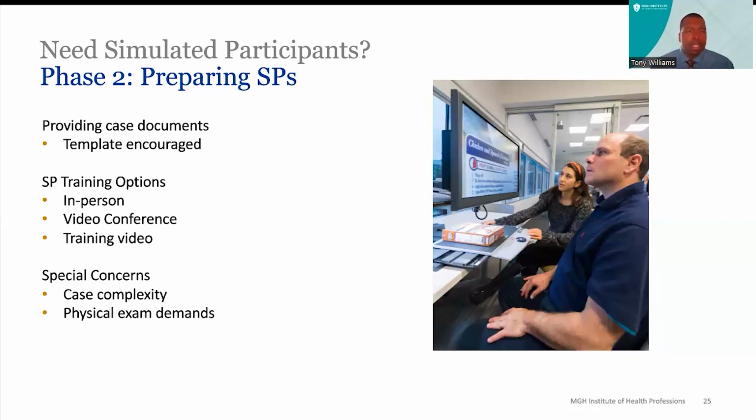So some cases tend to have a triggering or an emotionally charged element to them. And so we want to make SPs aware of that prior to them committing to and signing up for these assignments. So speaking with faculty and consulting any of these potentially triggering elements to a case is important.